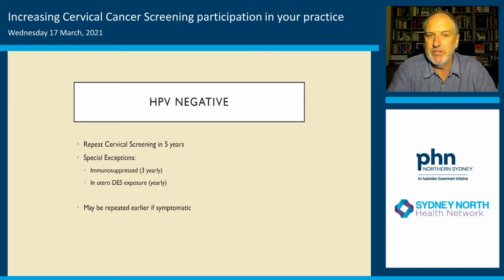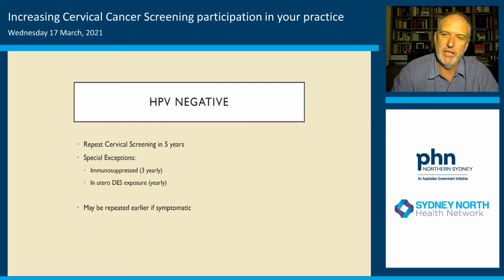The special exceptions: if you're immunosuppressed, if you're on immunosuppressive drugs due to a transplant or rheumatological conditions, or HIV positive, consider 3-yearly screening. There is still this in utero DES exposure where the thought is that there are increased risk of cervical abnormalities, and certainly the guidelines at the moment state we have to have yearly screening with colposcopy and a co-test, even if they've had a hysterectomy. I do think this is overkill. I'm interested to see whether that's going to change in the future. Like all of these screening guidelines, they're actually overly cautious.